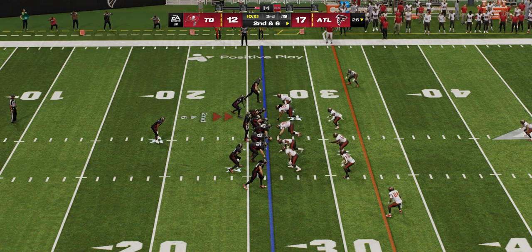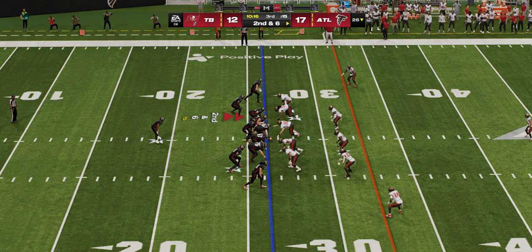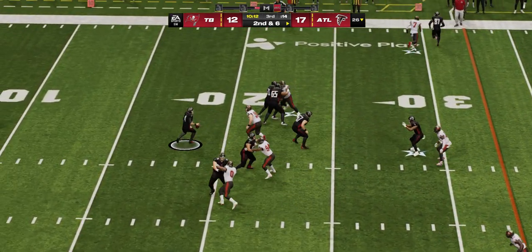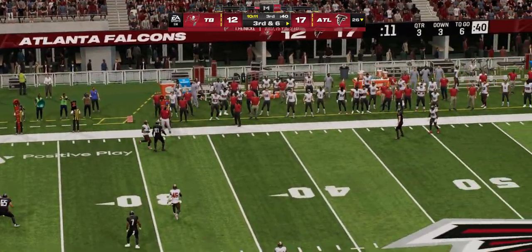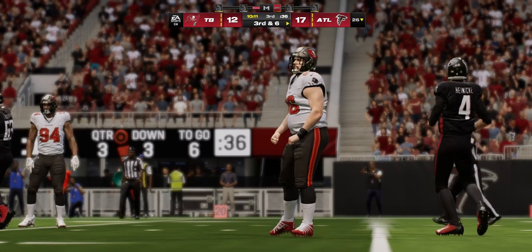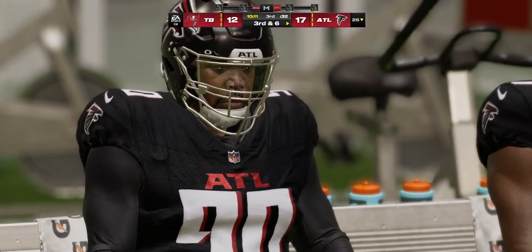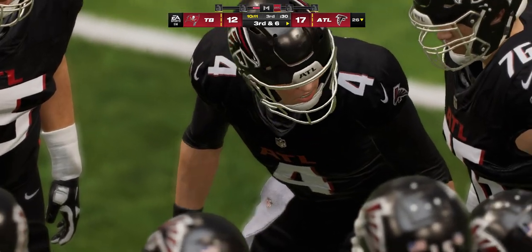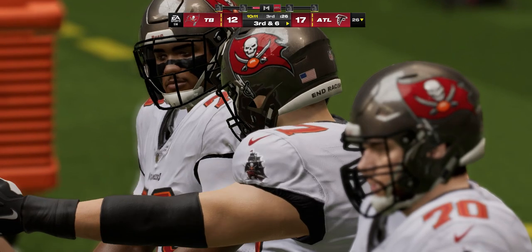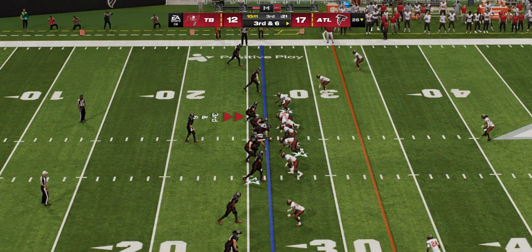Second down and six now from the 26. Now Heineke to the sideline and incomplete. Well, the great coach said football is really a simple game: rush theirs, protect yours. And he's talking about those guys throwing the football. In this situation, the rush won, hitting the quarterback and forcing him into an incompletion. So after the second down incompletion, they'll come up now against a third and six.